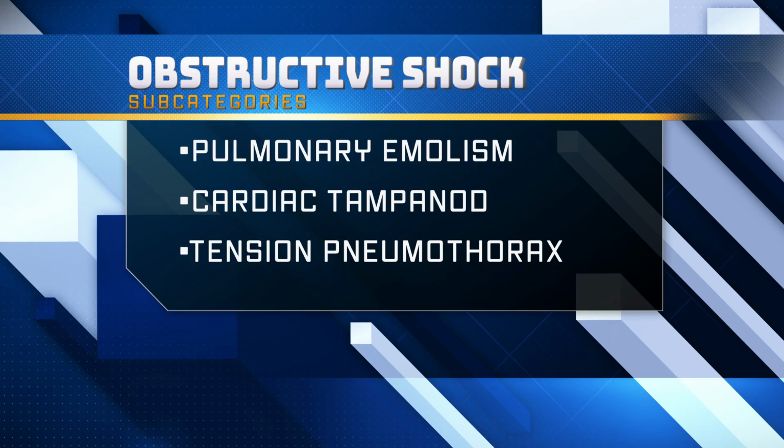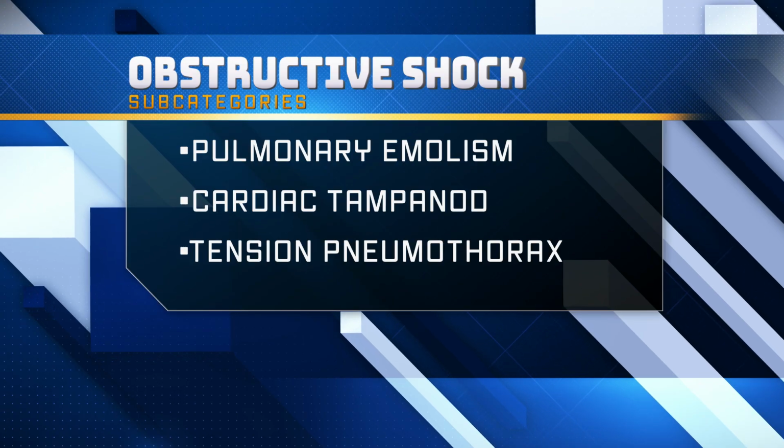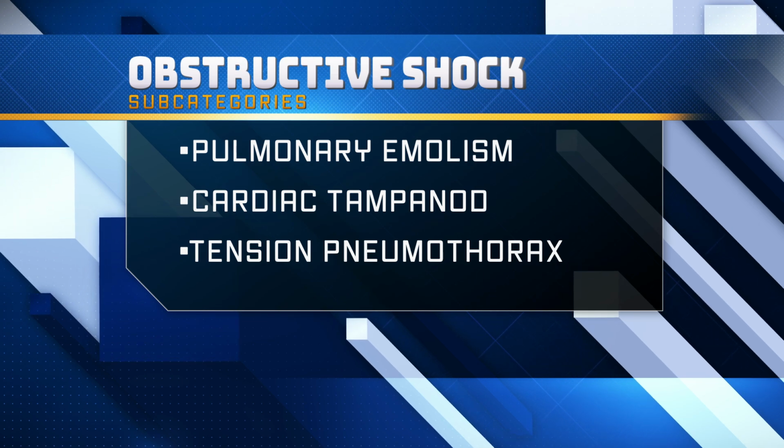So, obstructive shock, you kind of mentioned pulmonary embolism, cardiac tamponade. Other examples? Did you say tension pneumo? I forget. Yeah. Tension pneumo. So those are the big ones. Those obstructive cases are kind of your few and far between cases, but important to mention. Right, and certainly just as severe when it occurs.